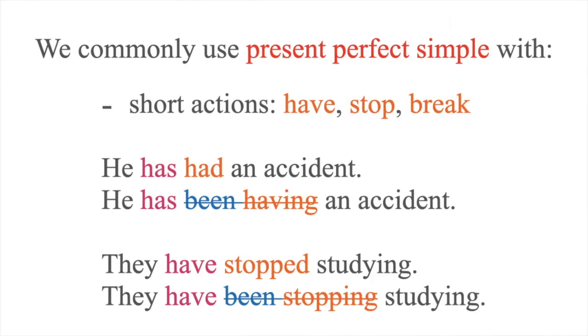English is full of rules, but these rules are not 100% set. They change and can change frequently. So we really have to learn many exceptions. And this grammar point is no exception. So let's have a look at this one here.